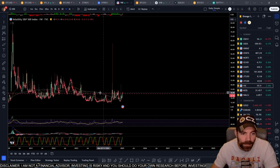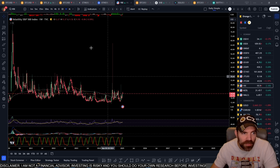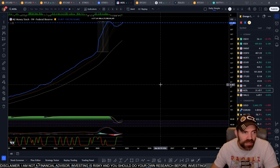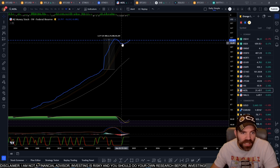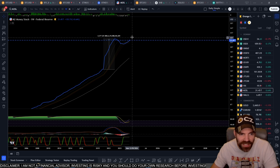VIX is the volatility index. You can see we have gone up a little bit over the past couple of weeks here. Here is the money supply from the Federal Reserve. You can see we printed a ridiculous amount of money starting in COVID 2020. And then the Federal Reserve has pulled some money off the books and then now it's coming back.